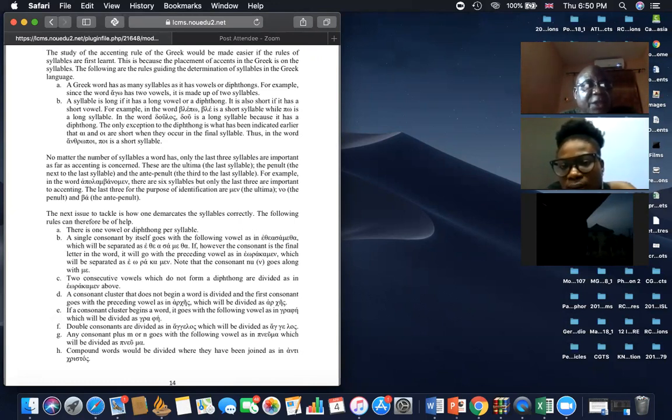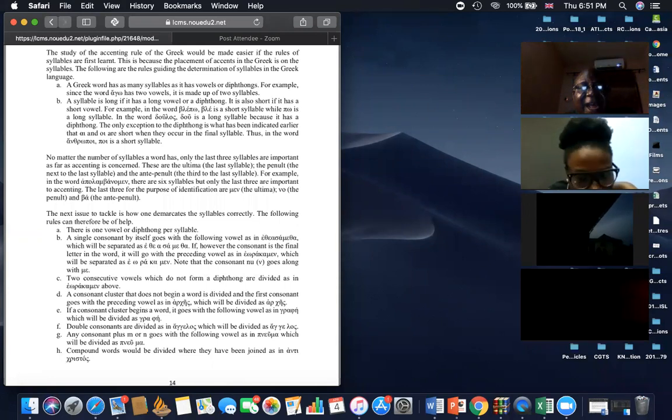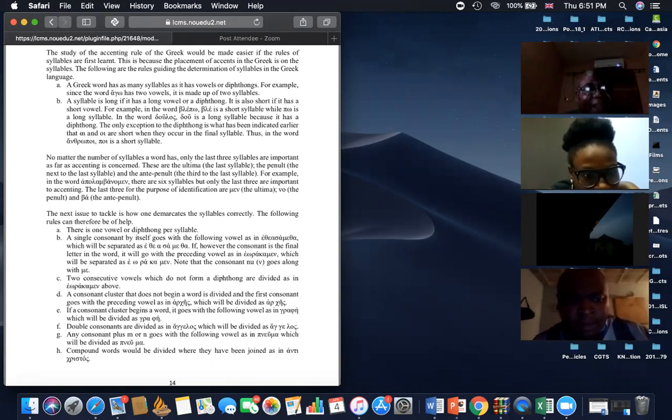Now, let me just go on and read these syllable rules for you. There is one vowel or one diphthong per syllable. In other words, no syllable has two vowels. It's either one vowel or one diphthong per syllable. Now, a single consonant by itself goes with the following vowel. Let's look at the word semester. If I'm going to divide that word into syllables, se is a syllable, me is a syllable, ster is a syllable.